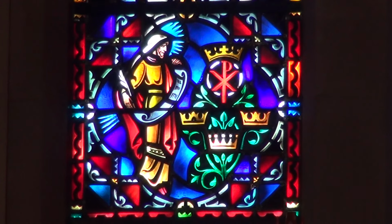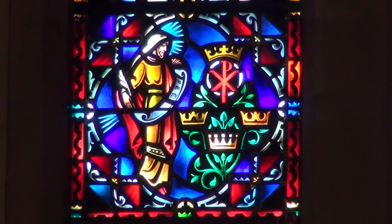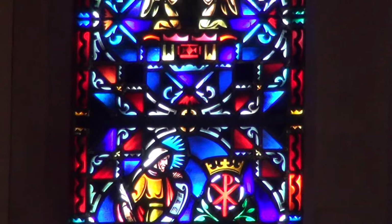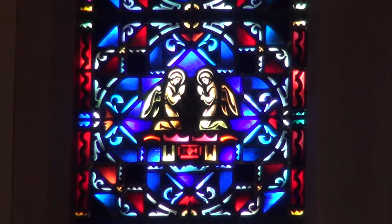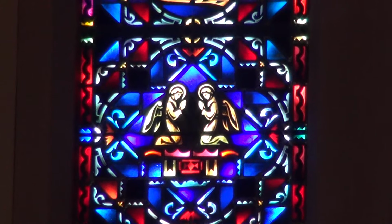Above Isaiah and the crown up here, we have the Ark of the Covenant, represented by the angels, the cherubims, and the abiding presence of God. And that's why those angels are shown up there on top. So up there we have the Ark of the Covenant. And then above that, I think we're all familiar with that particular scene, is the Nativity of the Lord.